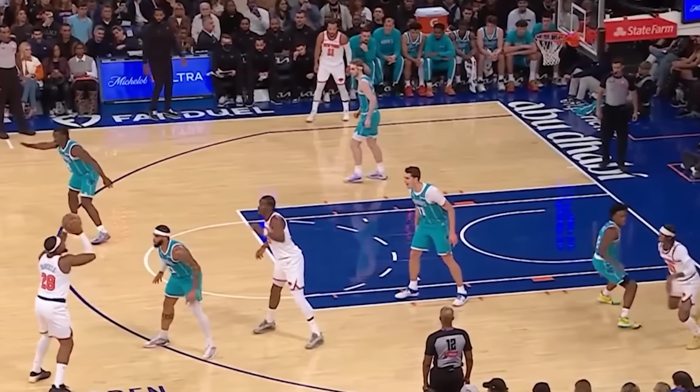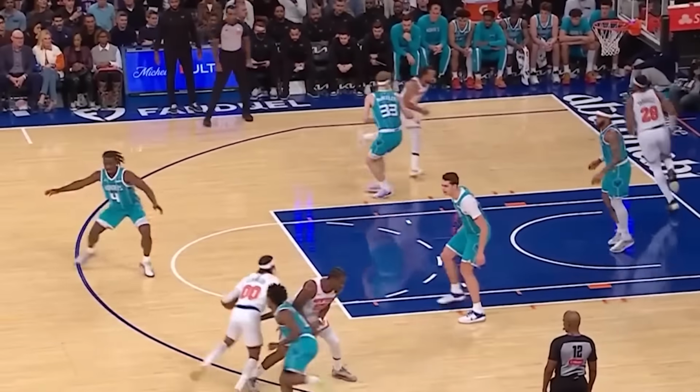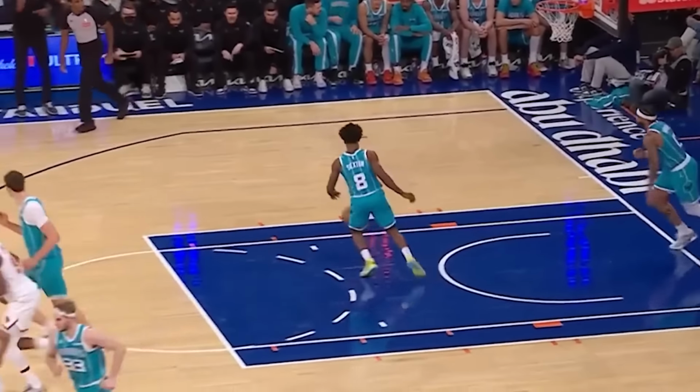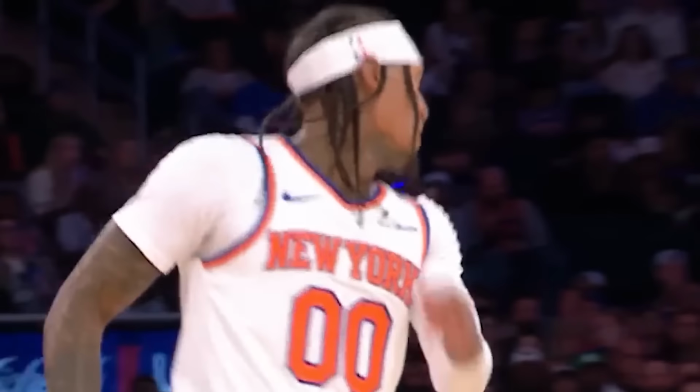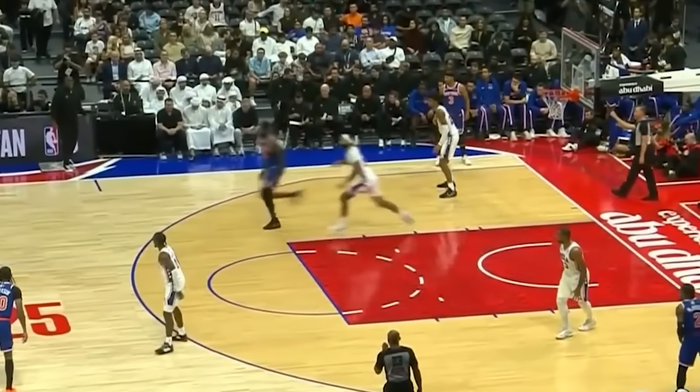He's getting 1.6 free throw attempts per game, and even with that, his true shooting percentage is just 46. Right now, his offensive rating is 112.3, which isn't terrible, but with a defensive rating of 116, it drops his net rating to negative 3.6. That's where things get murky.